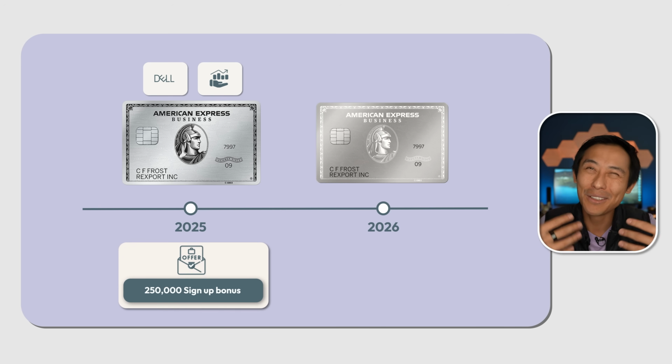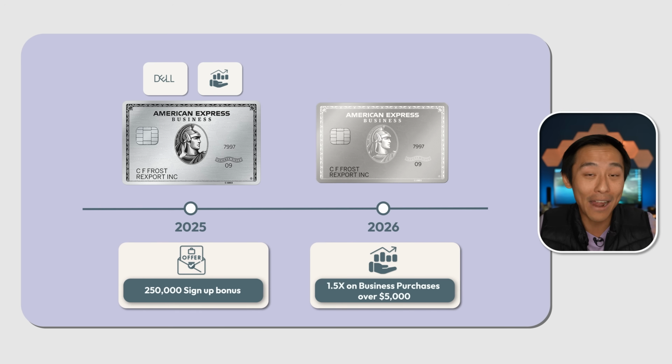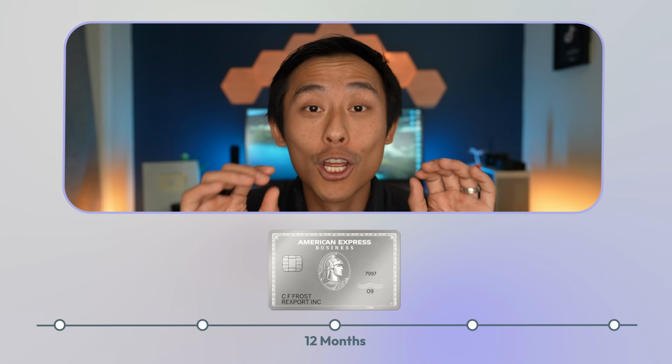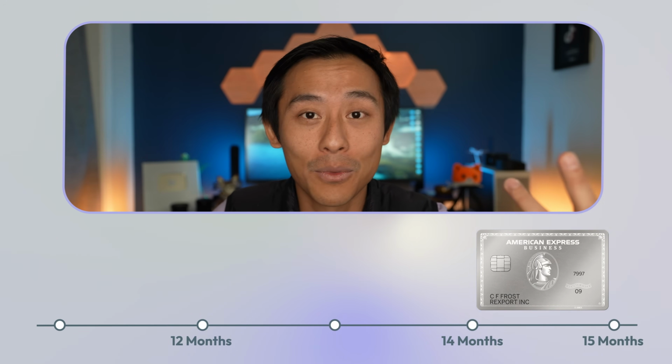And now, though, the real use case I have is if I have any business purchases that are gonna go over $5,000, it'll get me 1.5x, but even then, a little bit of a stretch. To be perfectly honest, I should probably consider closing out this card, especially because some of its travel benefits are duplicated with the personal Platinum I have already. I think I've just kept it open, well, at least for over 1 year. When you open an American Express business credit card, or rather any American Express credit card, do not close it within 12 months. You close it within 12 months, they're gonna claw back those bonus points. So I've had it now for I think 14 or 15 months. And so I guess it could be good to just close it. Got the points, good to go.